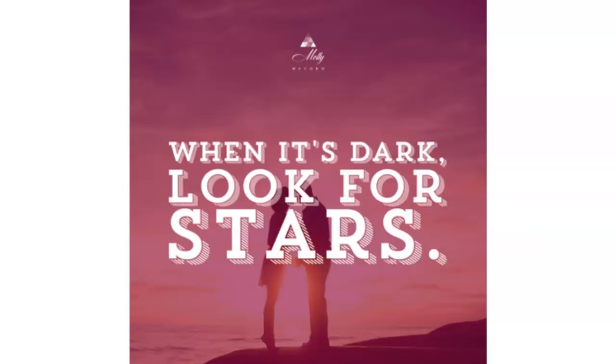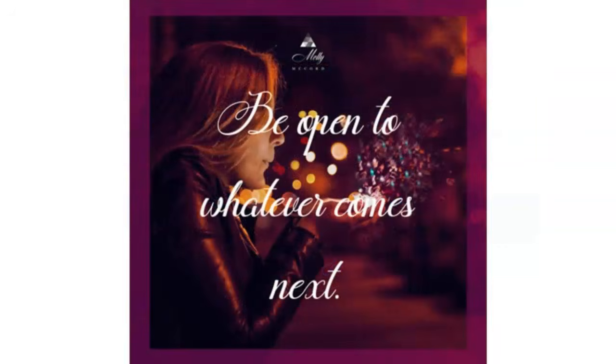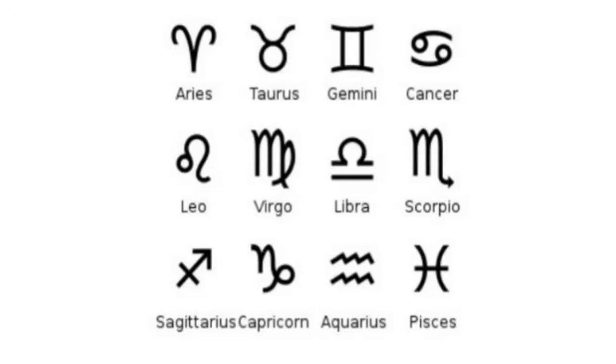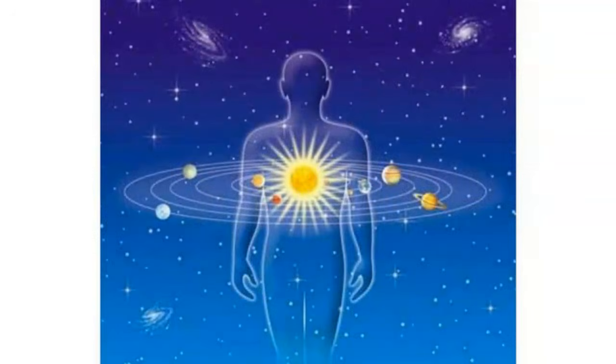So now that you can visualize or understand more how it's calculated, now we go into the interpretation of it as a very sensitive degree point that brings in what you are fated to experience in this lifetime that you might not see coming. And there can be a surprise factor. There can be energies here that are triggered. This can be part of an awakening that shows up and provides a turning point in your energy. And it's related to whichever house the vertex is located in your chart, as well as the astrology sign.